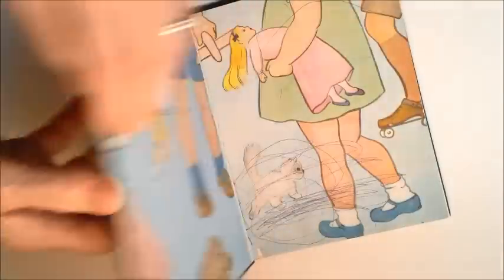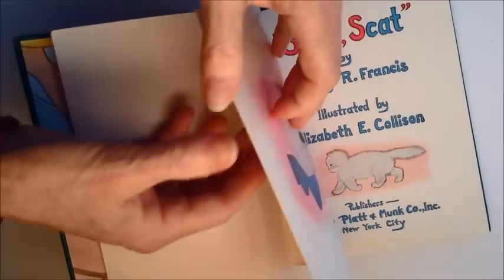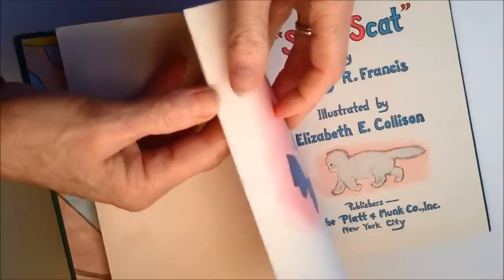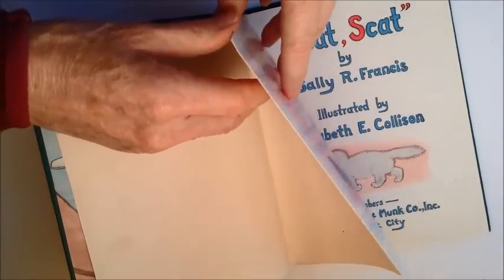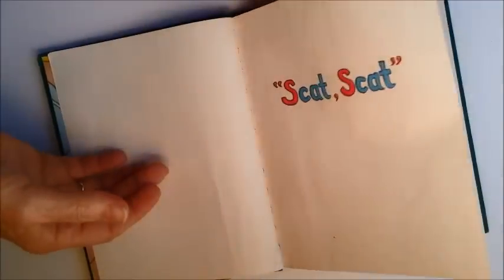This one is called Scat Scat. It's got kind of like a cat printed in the book. On the inside pages, somebody did some scribbling. If you're a cat lover, this would make a really cute journal, because it's a really cute book. This looks like it's a flip out or something. Let me see.